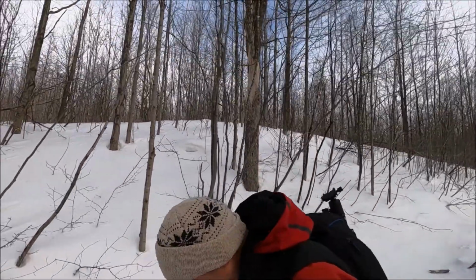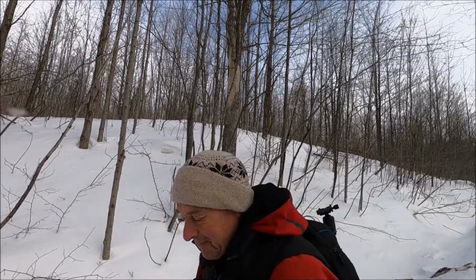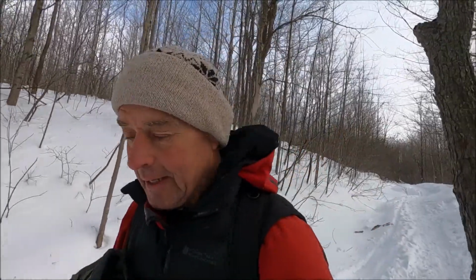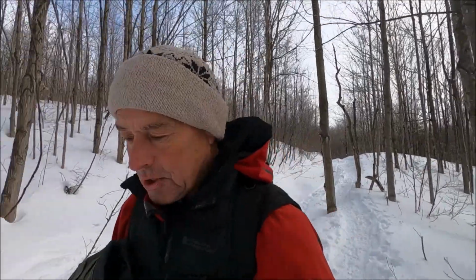Woo! Now right here, down to thigh-deep snow. Oh, just off the side of the trail there. Wow. Yeah. It promises to be one challenging day.